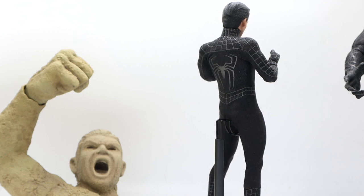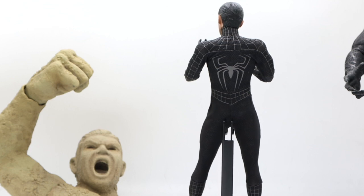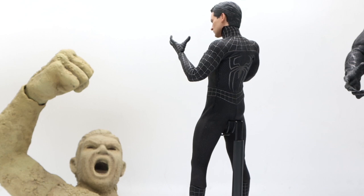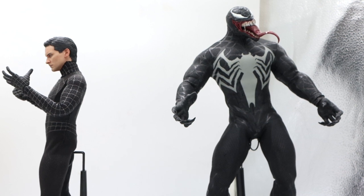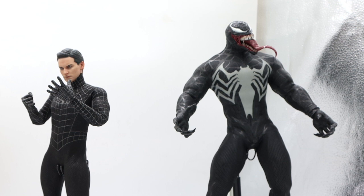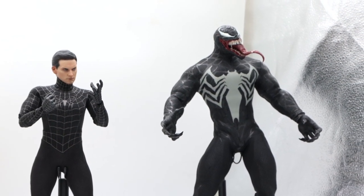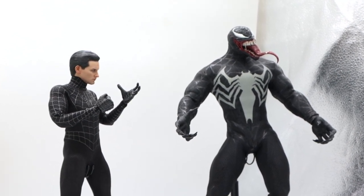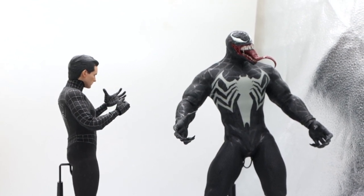Paying $350 for him was very hard for me already because, well, I really don't know where to post him. But the thing is, I got this guy here, this Venom. Look at that Venom. It's made by Bullet Head. It doesn't really have great quality. But because I got that Venom, it's rare. It's overpriced for its quality just because it is the only comic book 1/6 figure Venom available in the market.